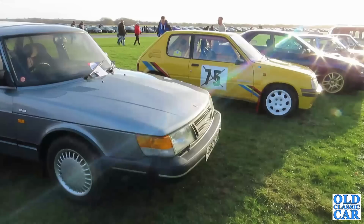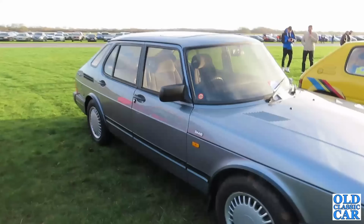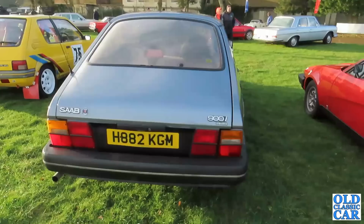And we saw how that ended up. But this is a proper classic Saab 900, a five-door. Dad used to have a turbo, one of these, one of the very first from 1979. This isn't a turbo. That's a 900i, so it's 2 litre, fuel injected.